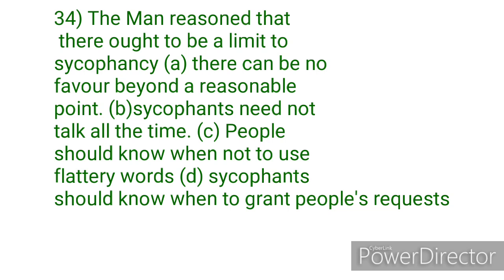The man reasoned that there ought to be a limit to sycophancy. Sycophancy means praising people, especially important people, in a way that is not sincere. He's saying that there should be a limit. You should know when to and when not to use flattery words, or words that will make people feel good about themselves. Option C. People should know when not to use flattery words.